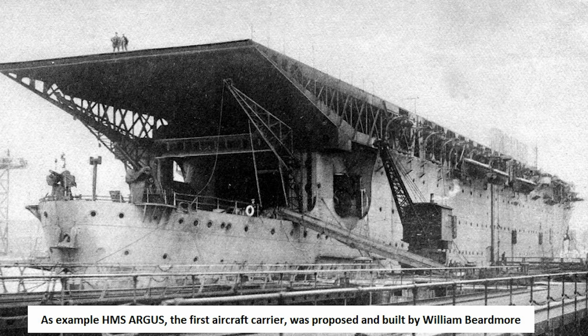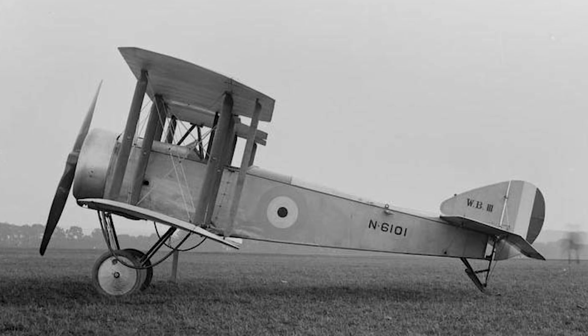But they were a major industrial concern, involved in shipbuilding, heavy engineering, and an early producer of aircraft and aero engines. Generally, this was licensed production of other companies' designs, but they did also create their own aircraft, such as the Beardmore W.B.III. This was an evolution of the Sopwith Pup, which Beardmore built under license, but is arguably the first proper carrier fighter, with 100 built.